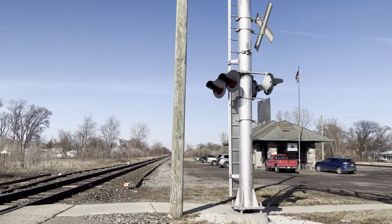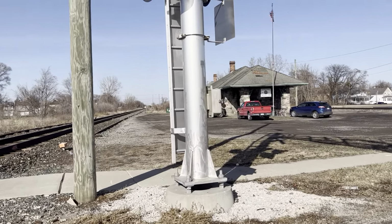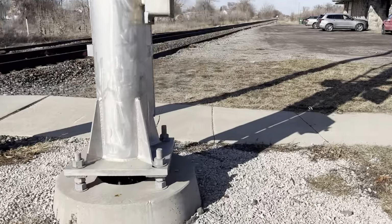Alright. Sorry if the shots of me crossing the road are bad. I'm making sure I'm not gonna get hit instead of looking at my camera.